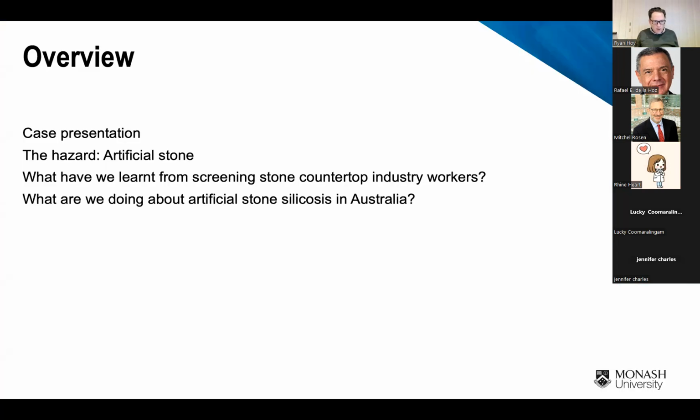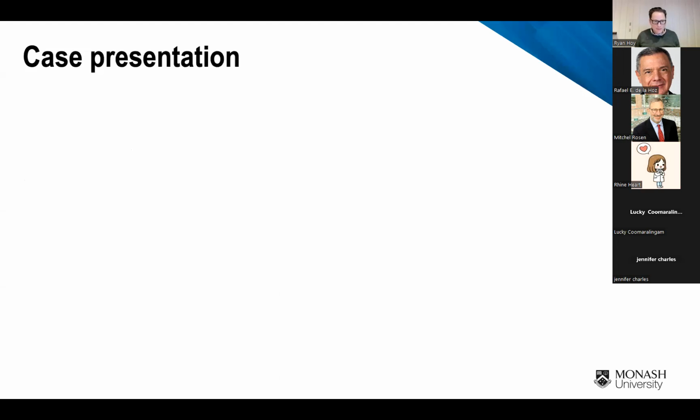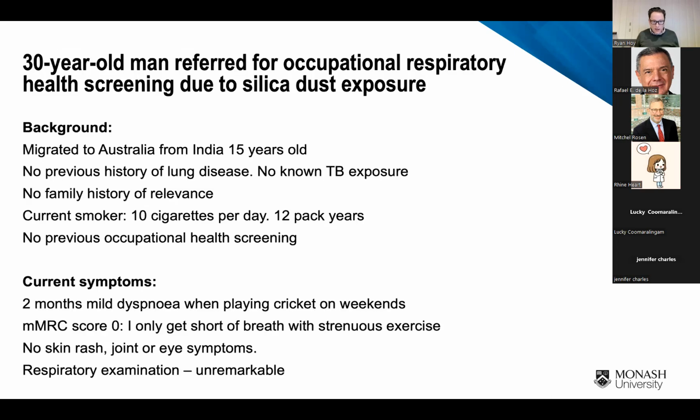So I'm going to go through a case presentation. I'm going to talk to you about the hazard, which is artificial stone. I'm going to talk about what we've learned from screening a lot of workers in the stone benchtop industry in Australia. In America, I know you talk about countertops. In Australia, we tend to talk about benchtops, so I'll probably go back and forth between the two. And I'm going to be talking a bit about what we're doing about artificial stone silicosis in Australia at this point in time. So just to start with a representative case.